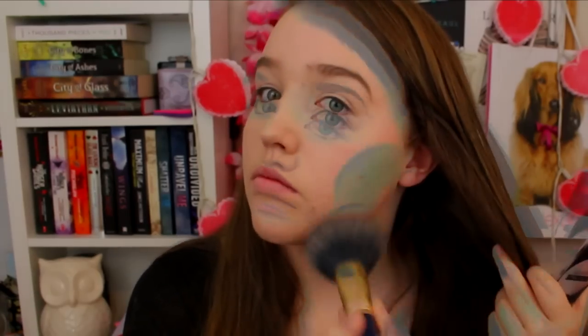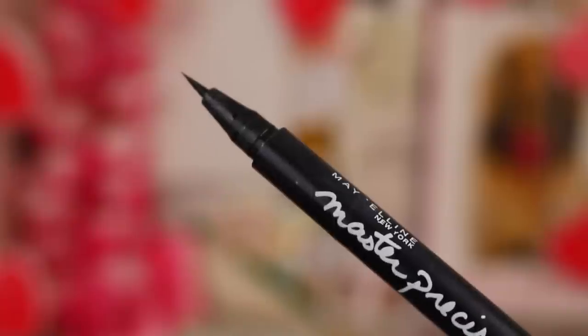And then to ensure it lasts the whole flight and the rest of the day, I'm just setting it with a pressed powder. For the eyes, I'm keeping it super simple and just lining my top lash line with a liquid liner. This instantly makes me look more awake and put together, which I love. And then I'm just applying a lick of mascara to my top and bottom lashes and just finishing the look off with a tinted lip balm.